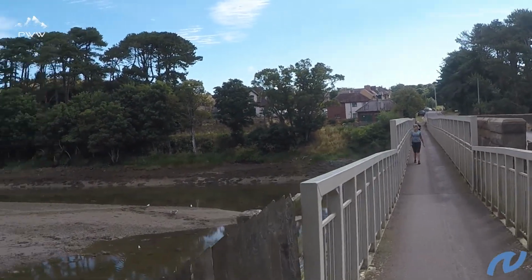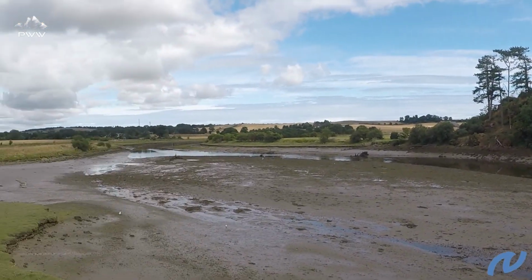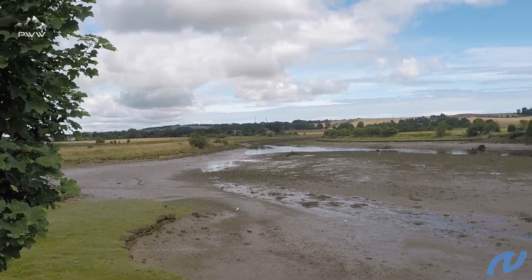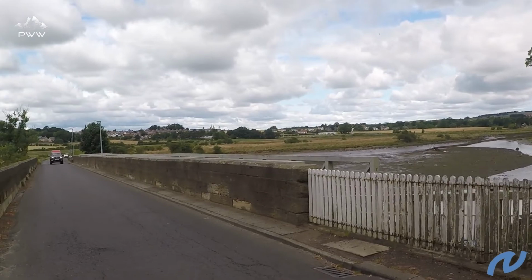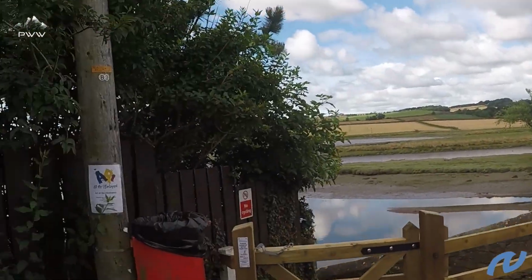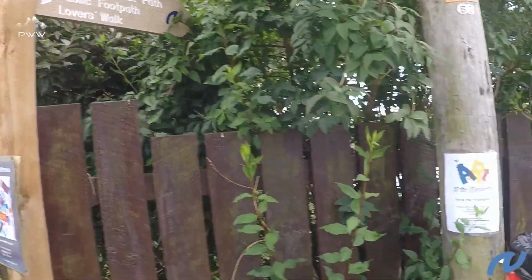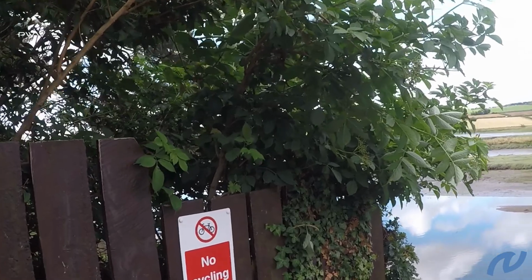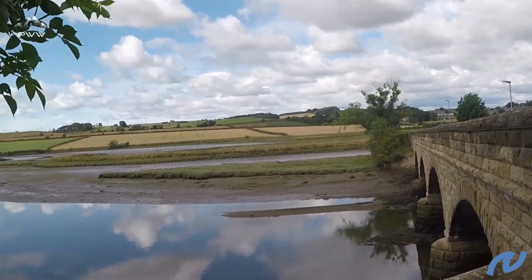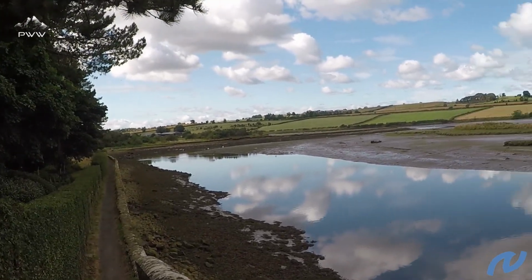And you can see that currently the tide's well out. Just as we've come over the bridge, we've got some more signage down Lovers Walk. There we go. Going down the side of the estuary here.